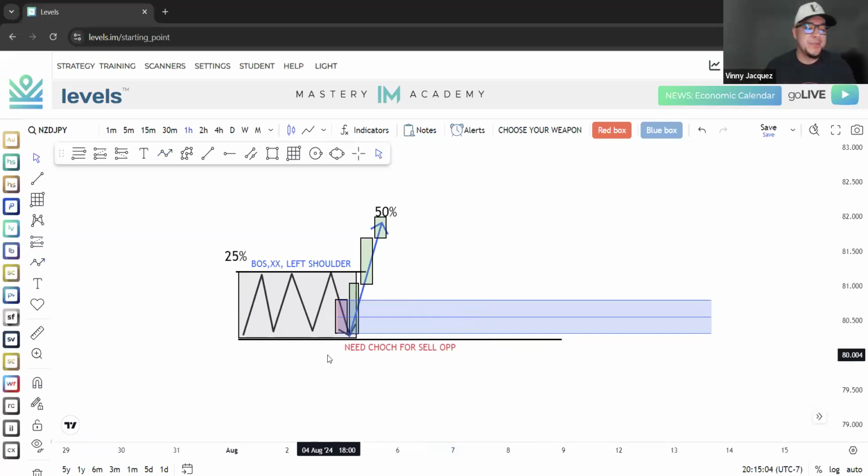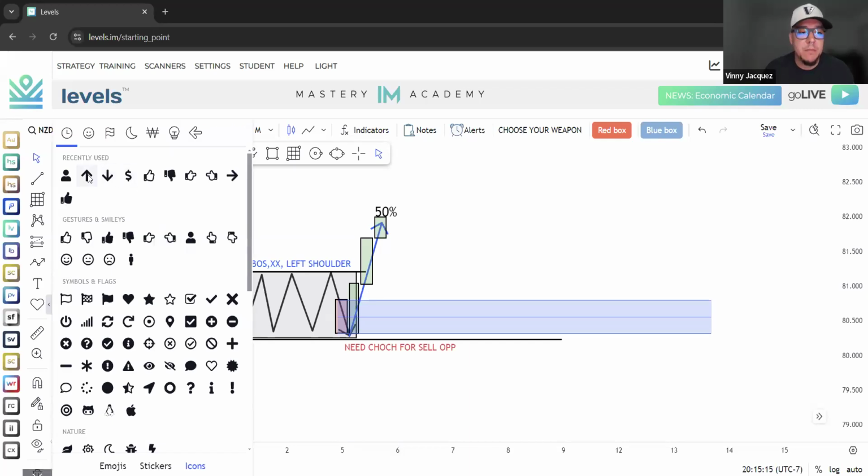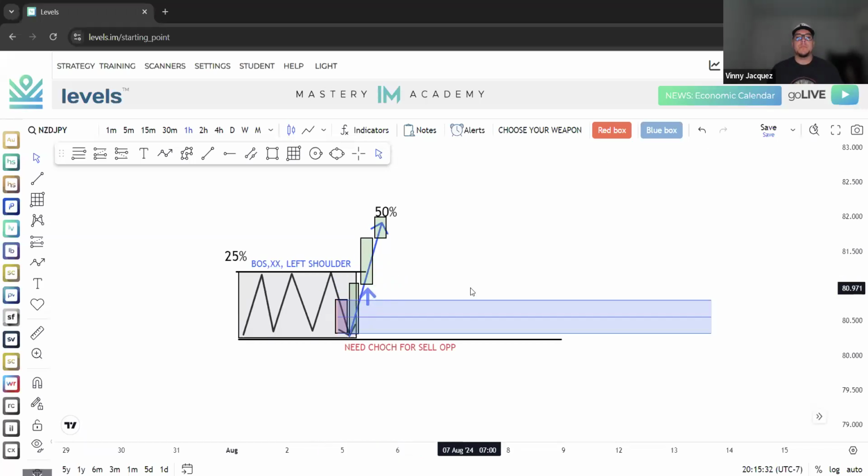Awesome. Now again, levels will let you know when you have that break of structure. This is why I love levels, because it's going to have your back. When you're looking for the head and shoulder pattern, guys, you need to look for a blue arrow and a red arrow. The blue arrow lets you know the market is going up right now. We just had a break of structure to the upside.